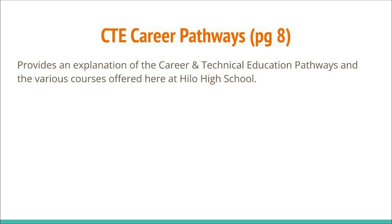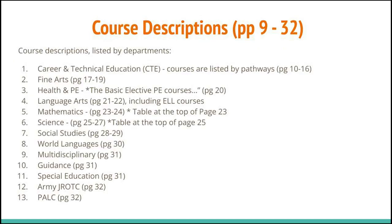On page 8, you will find a table that lists the various courses that fall under specific CTE pathways. The rest of the guide, pages 10 to 32, gives the descriptions of all of the courses that may be offered for the next school year.